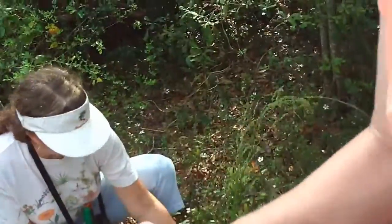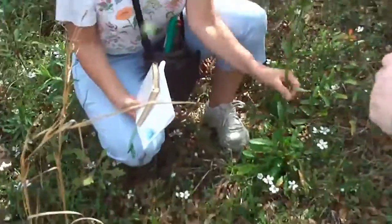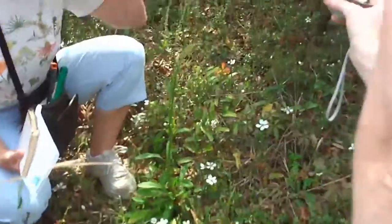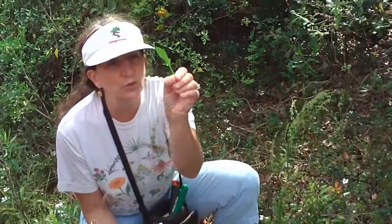Sheep sorrel? This is called sheep sorrel, and it's growing in my yard like a weed. Yes, I have it. And it comes up with these, this is all its seeds, right? So that's how it reseeds itself. And the identifying characteristic of this plant is when you look at the leaf, it looks like a sword.